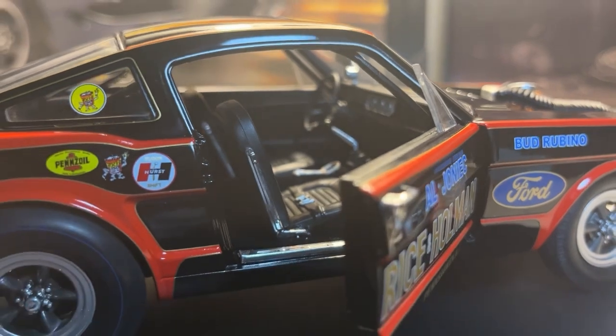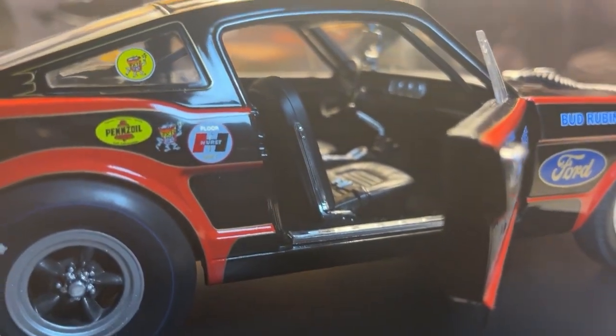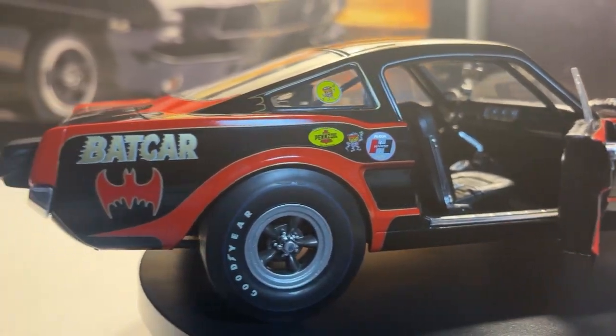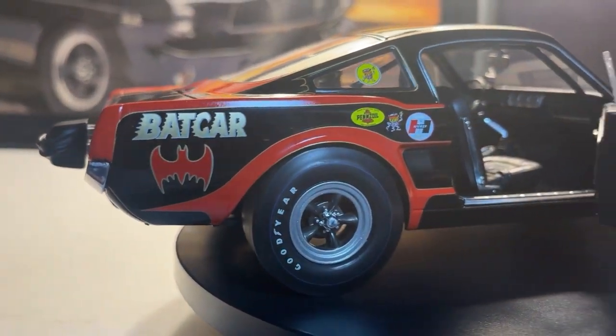Like I said, I think the only other Acme I did was that Green Hornet, but I might have done more. But I don't think so. I've never had anything bad with these Acmes yet. I love that BatCar. That's so cool.